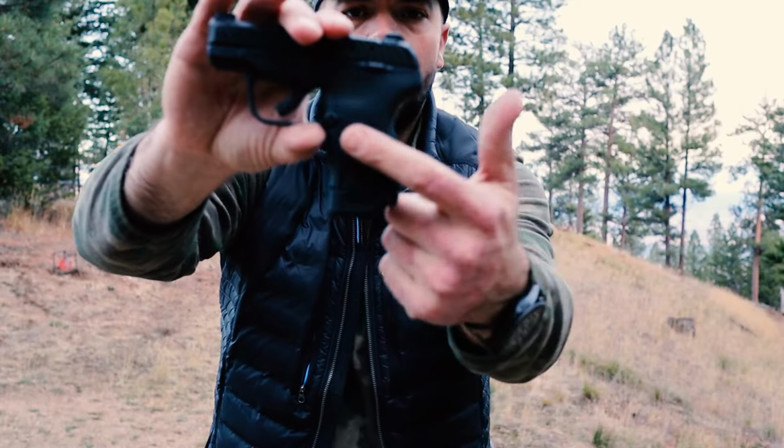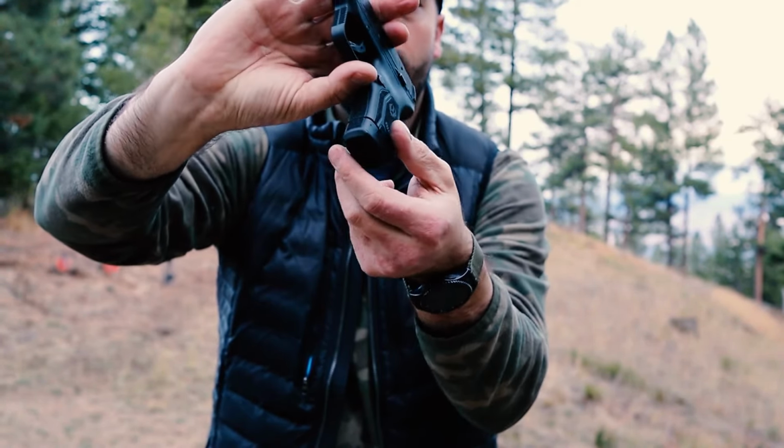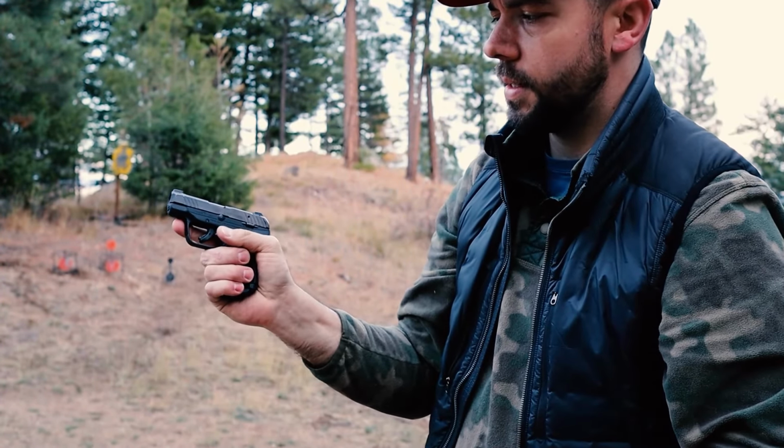I don't know if you can see, the stippling feels really, really good. And on the magazine, it comes with it as well as on the front right there. So it feels really good in your hand. It does not slip hardly at all.